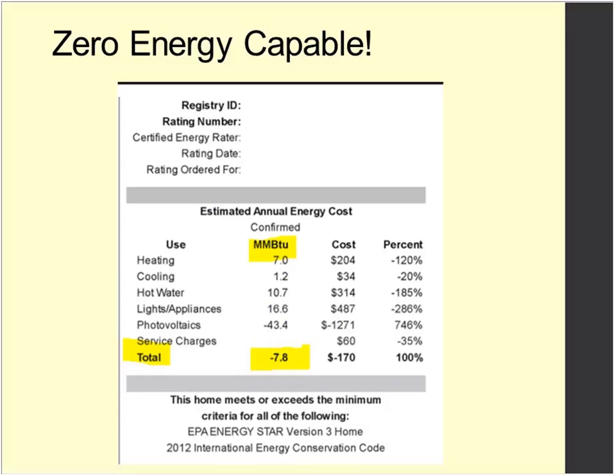But I wanted to zoom in on the sweet spot here of what we're really looking at, which is your MMBTU loads. So you can see here's their heating, cooling predictions, hot water, lighting appliances, and then their PV. What you're going to see in these newer homes is lighting and appliances becomes the big load, and hot water, cooling, heating are all going to start to diminish in these types of homes.